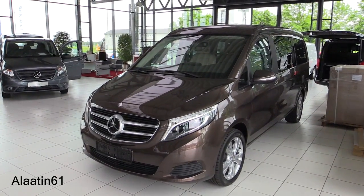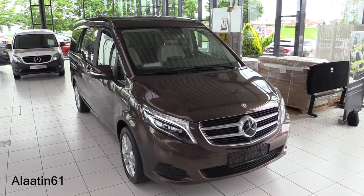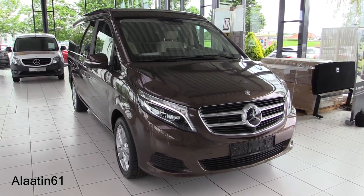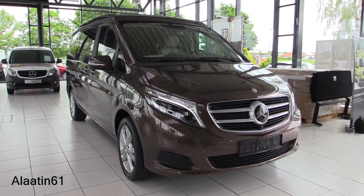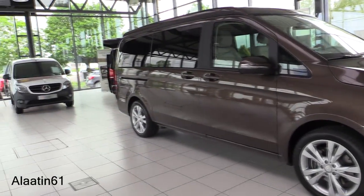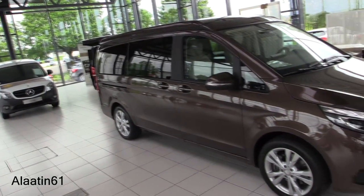It produces 190 horsepower, 440 newton meters of torque, 0 to 62 in 10.6 seconds, and the top speed is 199 kilometers per hour.